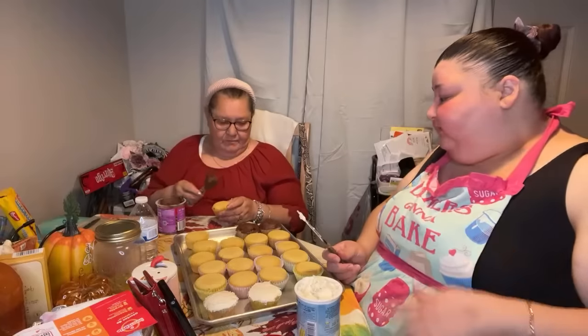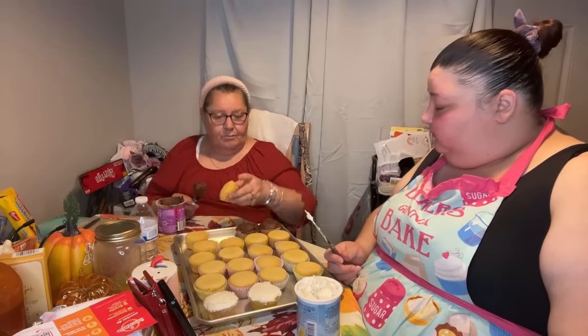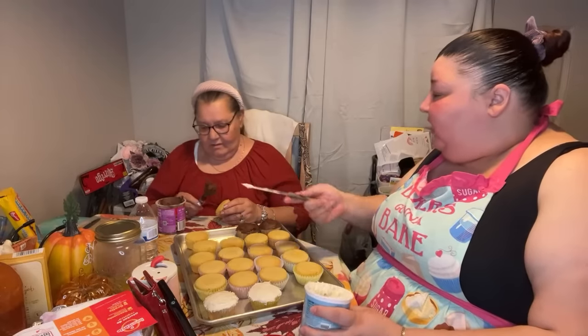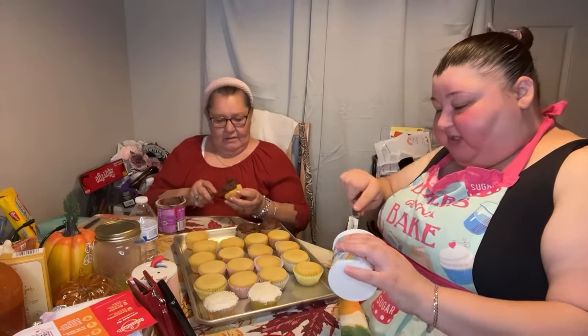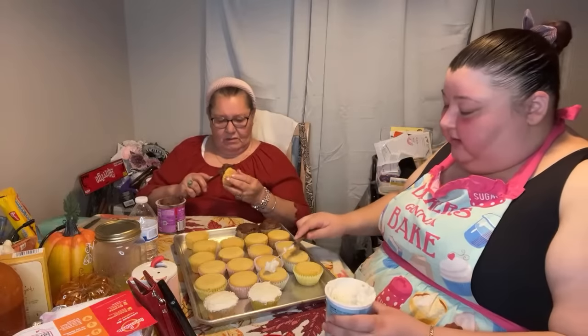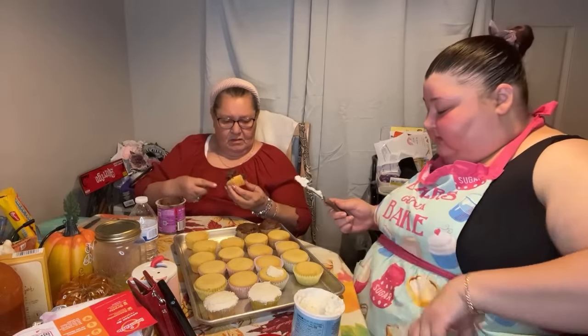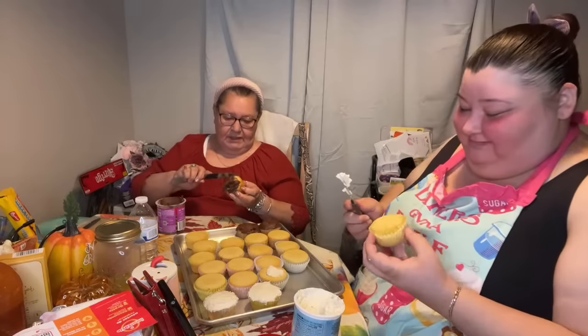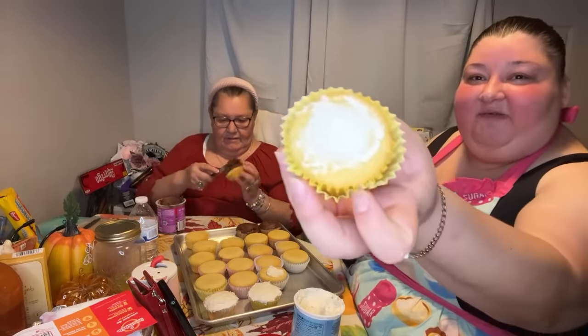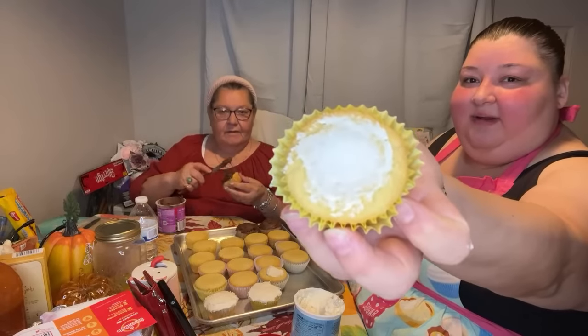Dang, Nana! What? I'm putting too much? What the heck is that? You gotta have enough frosting. Oh, they're different. The chocolate is very thick, compared to this one that's light and fluffy. Put some more. There. Right there. There, that's enough frosting, huh, you guys? Mira. Like that?